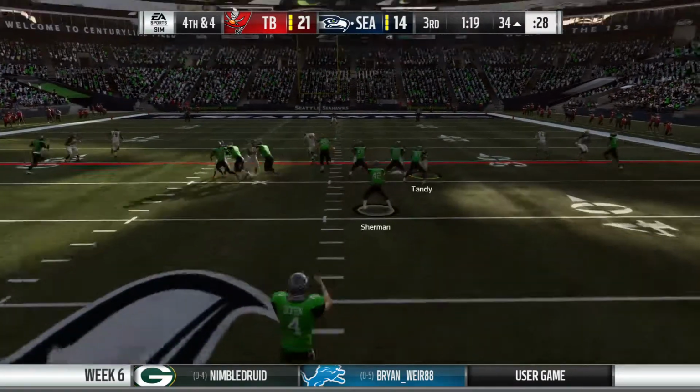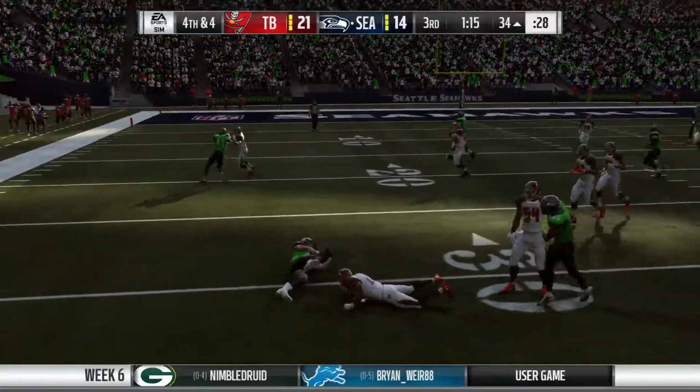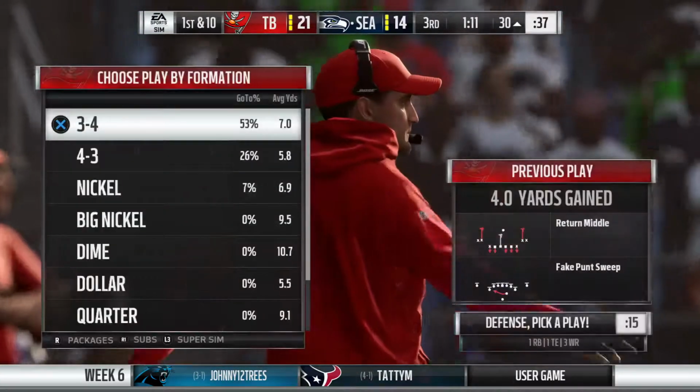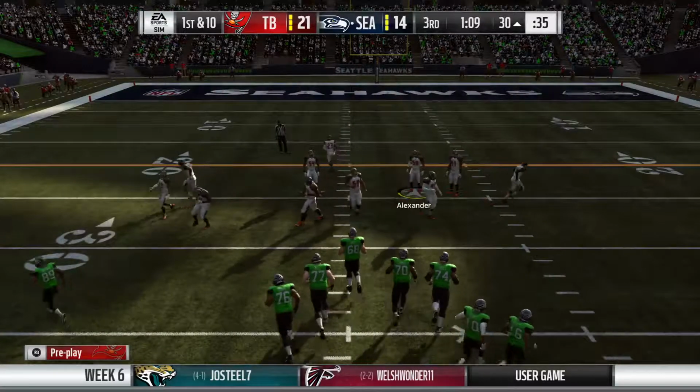Well, sometimes that's what you dial up in these situations, right, when you want 3? And they won't try and pooch it. It's a fake. And the gamble pays off. They get the first. They only get 4, but the fake punt works and gets them a first down. So 1st and 10 now from the 30.